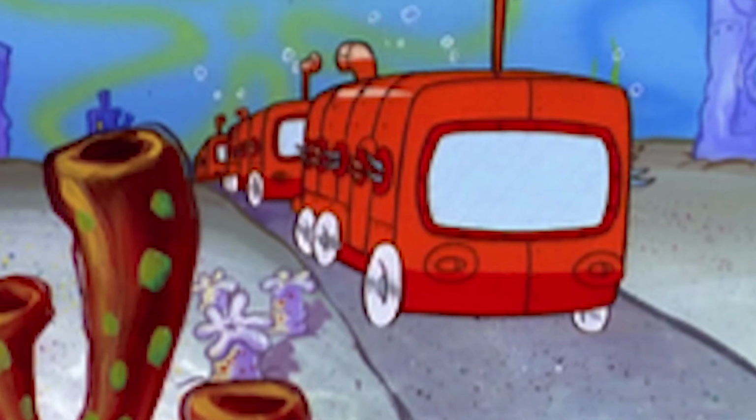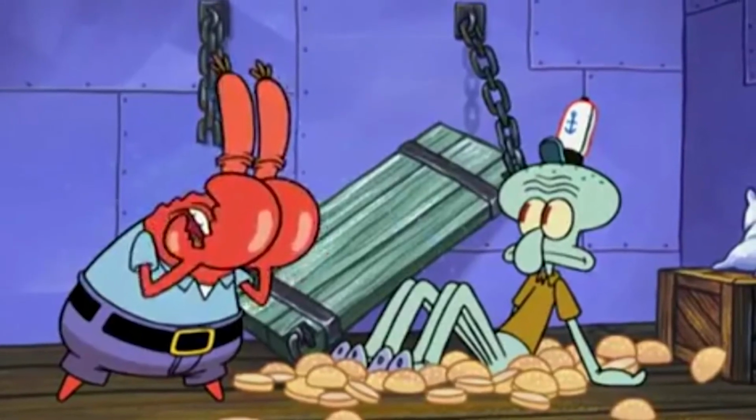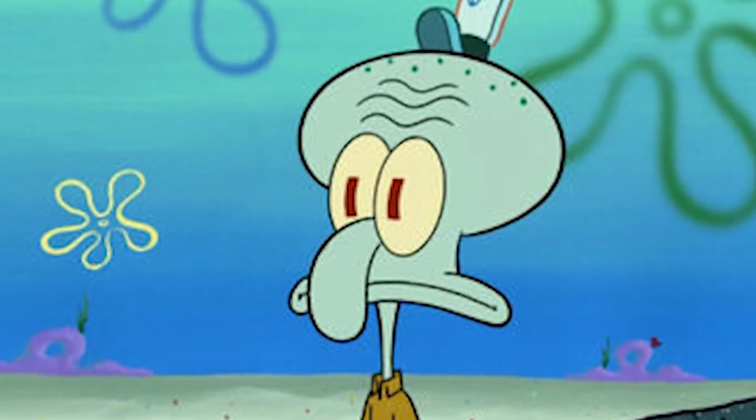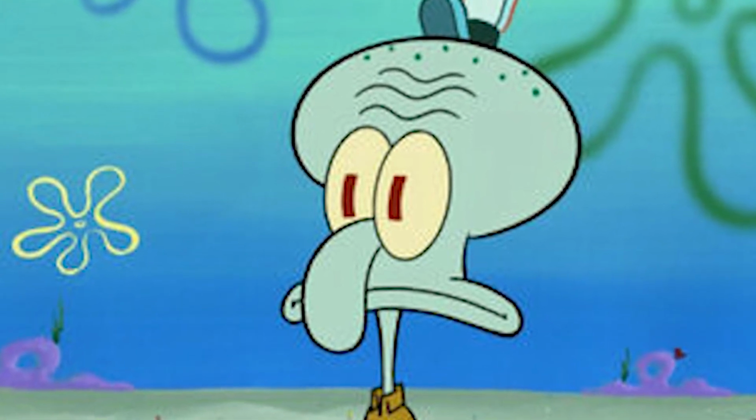Finally, one of the most popular and widely known errors occurs just before the episode ends. When Squidward and Mr. Krabs are seen at the top of the pole in the Krusty Krab, the anchor on Squidward's hat disappears for a few frames, leaving him with nothing but an ordinary white hat.